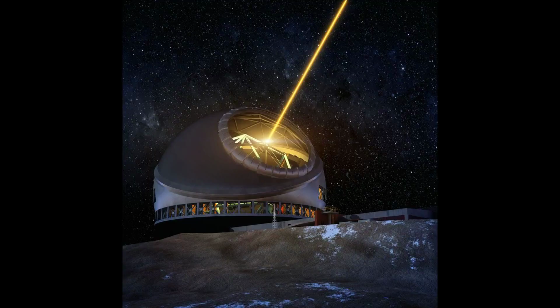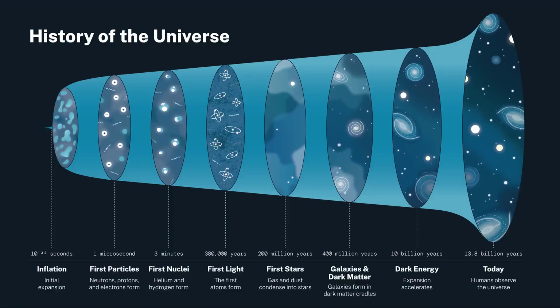Phase 4: Launch. The Xuntian is scheduled to lift off in late 2026, coinciding with the launch of NASA's Nancy Grace Roman Space Telescope in 2027. This timing creates a competitive landscape in space observation, with both telescopes set to contribute valuable data to the astronomical community.